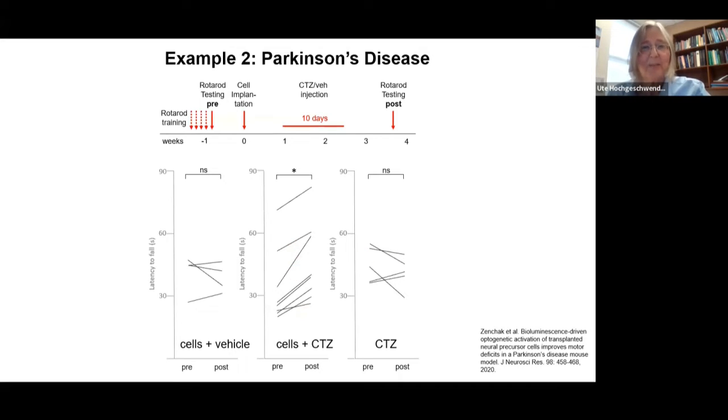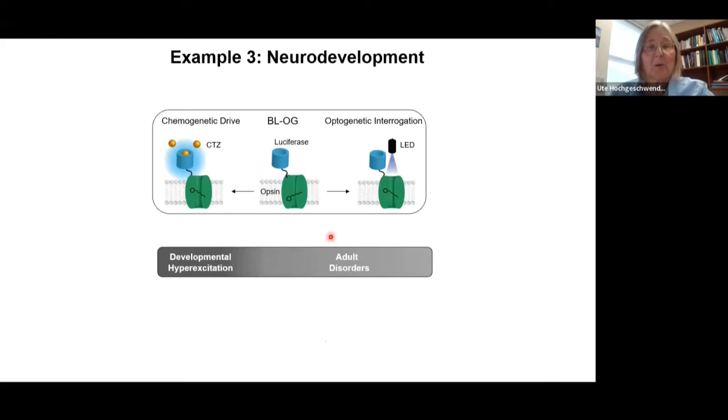So my third example, it's not a preclinical model. This is an application of BLOG where we really took advantage of the unique aspect of bimodal activation. The channelrhodopsin doesn't care that there's a luciferase hanging off it. So you can stimulate it with LED or lasers in just the same way as you would do for a standalone opsin, so classical optogenetic interrogation. But at the same time, you can also apply chemogenetic drive to the very same molecule and the very same cell that expresses this molecule.